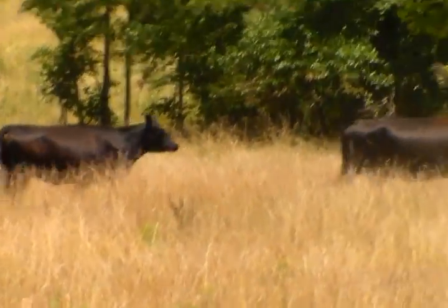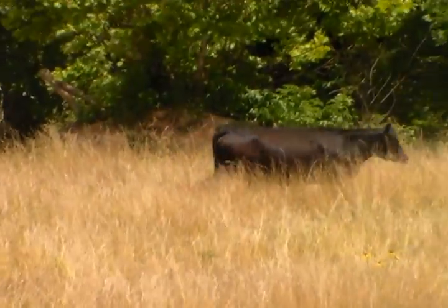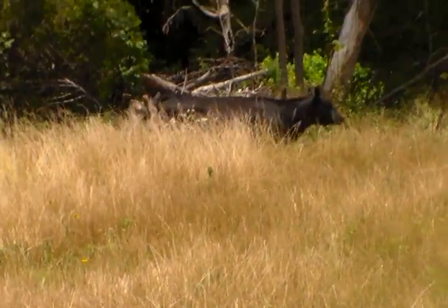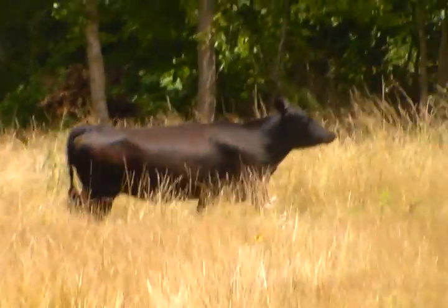These are spring bred cows, 3, 4, 5 year olds. They're bred to Angus bulls. They're mainly all Angus cows, purebred, pretty close.